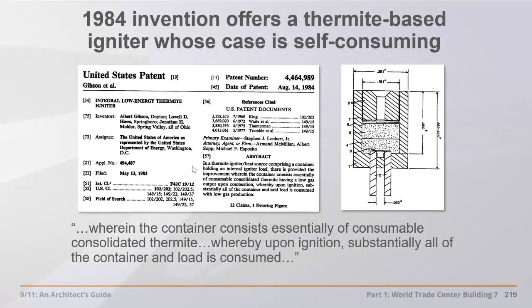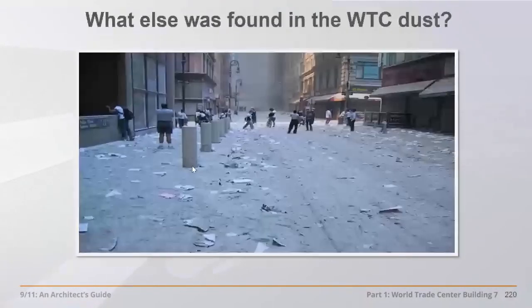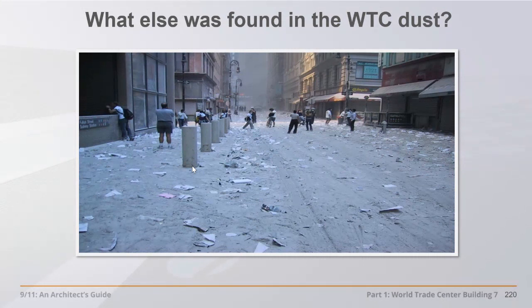In fact, these devices, this one an igniter, but they can be built with, made by, or of consolidated thermite, in fact, which would leave nothing behind but a pool of molten iron. So you don't have all these devices left behind, just molten iron, which we're going to be seeing plenty of examples of. But what else was found in the World Trade Center dust?